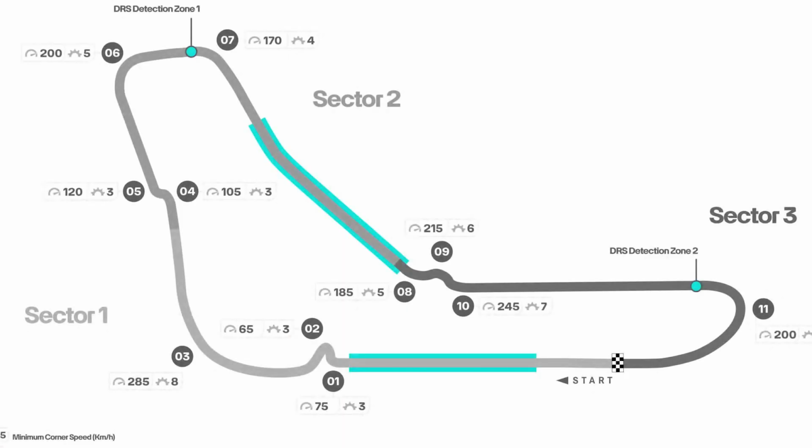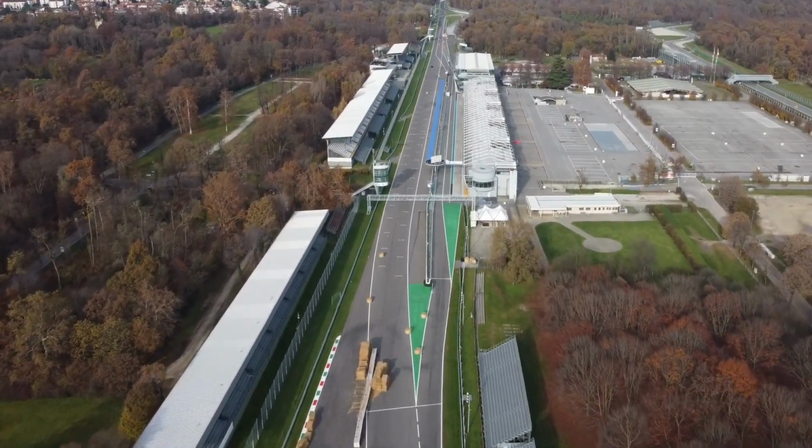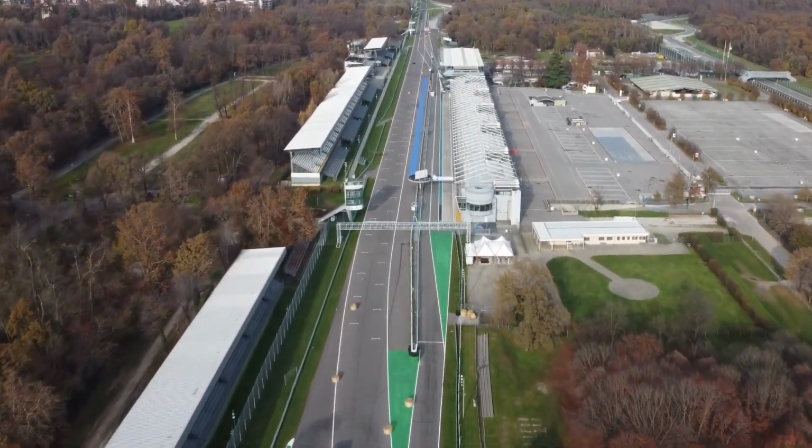Monza is an 8.7-kilometer long circuit, made up of 11 corners. The track is the fastest on the Formula One calendar, made up of long straights that push the drivers and their car to the limit, with top speeds reaching around 350 kilometers an hour, before they slam on the brakes for the tight chicane that makes up turn 1 and 2.